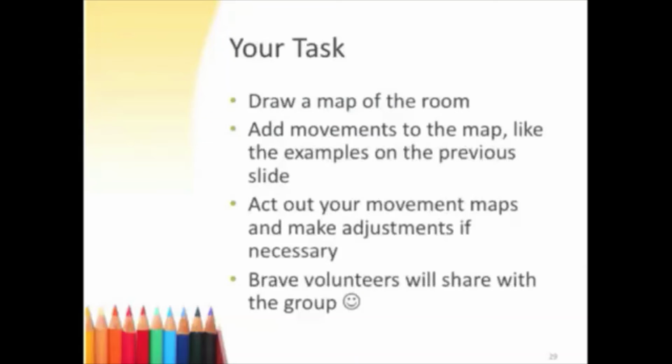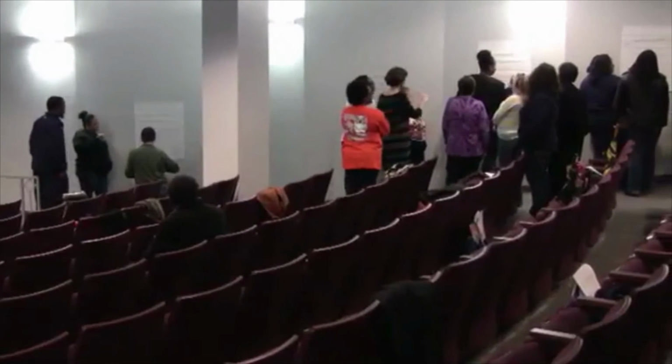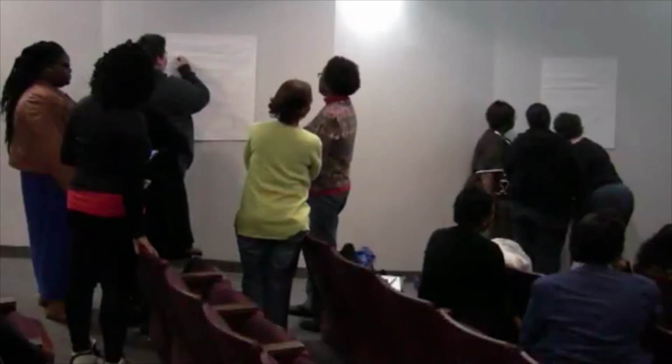We may need to move it down a little on the wall, or we can use this space if it's too crowded. So at the bottom, can you put a key? This symbol means this movement. That'd be great. Okay, we'll do that for jumping.